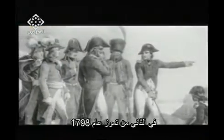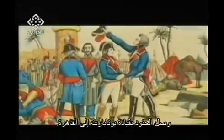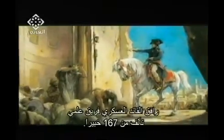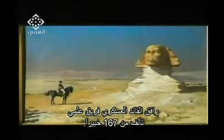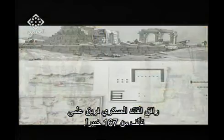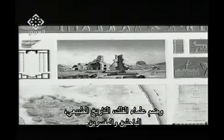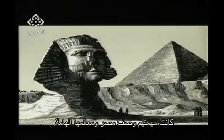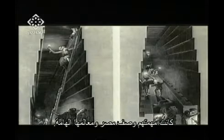On the 2nd of July, 1798, troops led by General Bonaparte arrived in Cairo. The army contingent was accompanied by a scientific commission made up of 167 experts and included astronomers, natural historians, surveyors and illustrators tasked with describing Egypt and its main features.